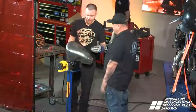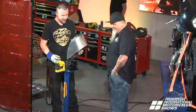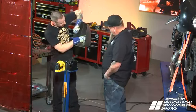Just time-wise, I don't have time to weld the whole thing. But as you see, I just ran that, and the important part is if you look on the inside, you can see it come through.